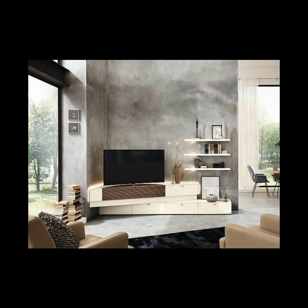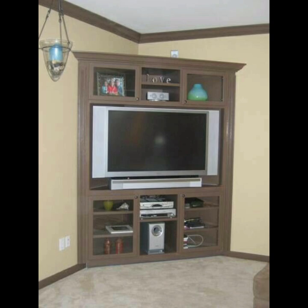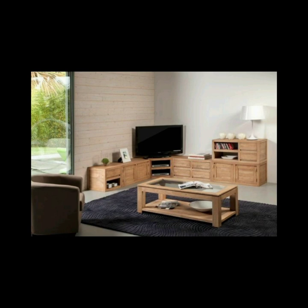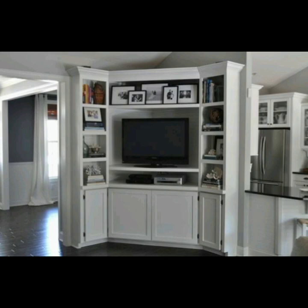These tables come with beautiful cabinets which can be used for storing your media collections. Lots of new and modern designs are available in corner TV stands, which will go with your modern interior, and the designs are also available for traditional types of interior designs. Materials like wood, glass and metal are available in these kinds of TV units.